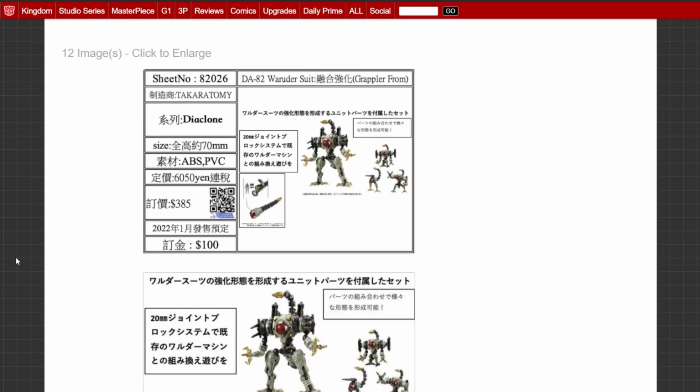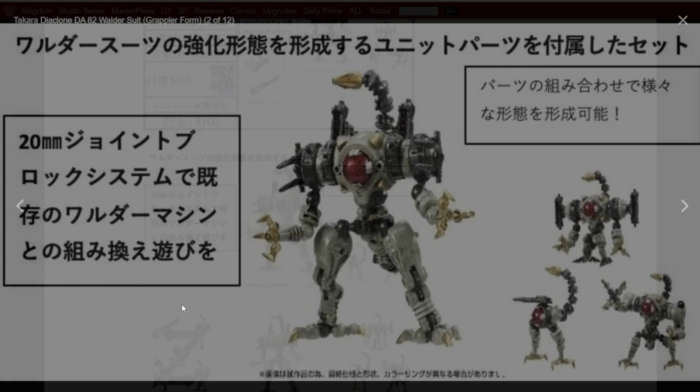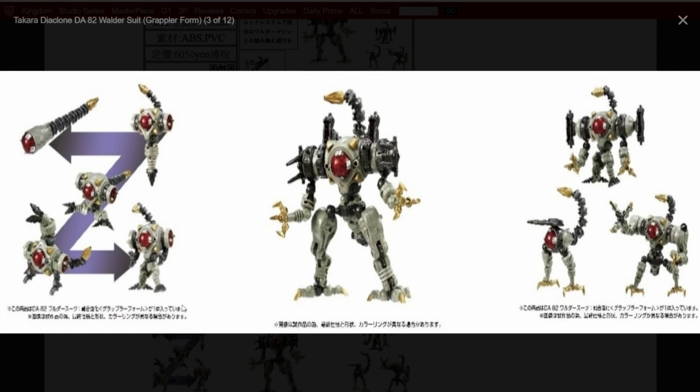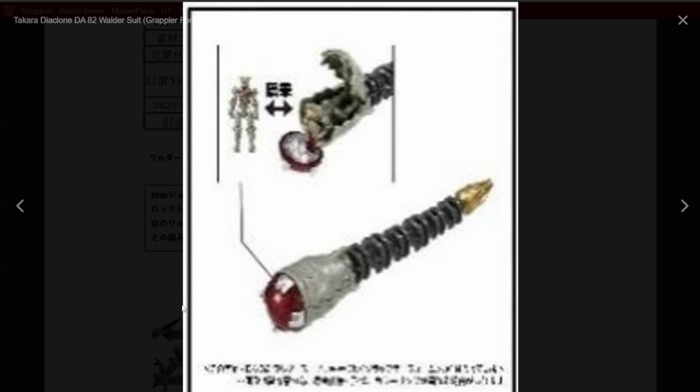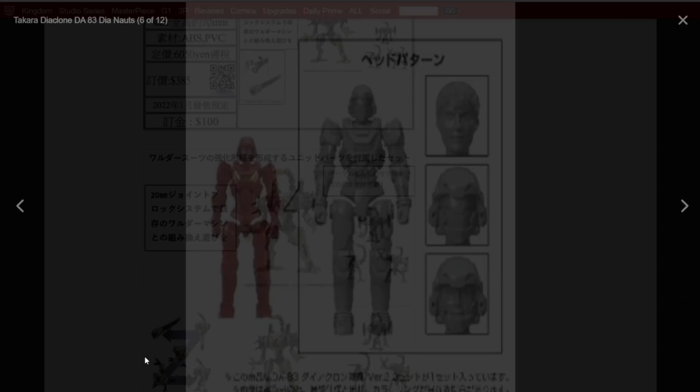So this is the Warder Suit, and it looks nifty. I like the look of it. It's very cool. It splits apart into different components and can reconfigure, and probably my favorite bit is the little Warder monster dude can fit inside the tail. That is very cool. And then here is the Diaclone, I guess the Diaclone member or ranger set.